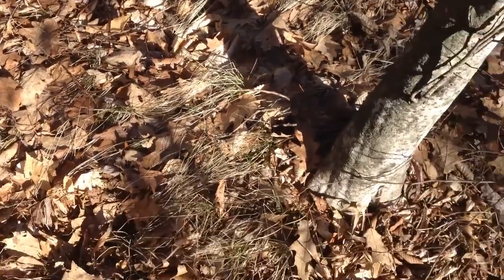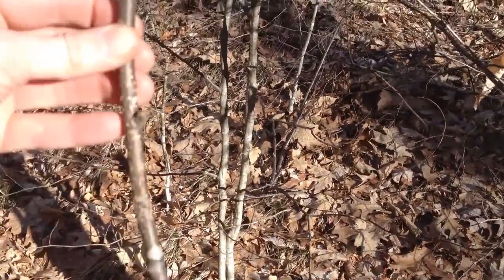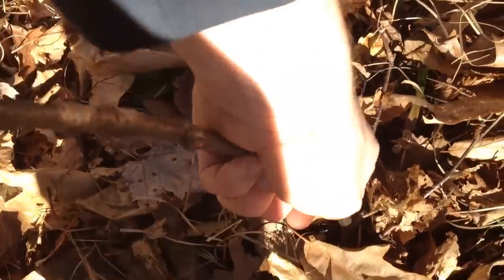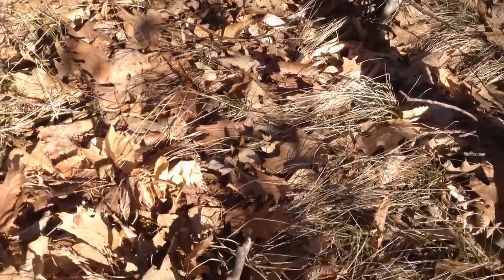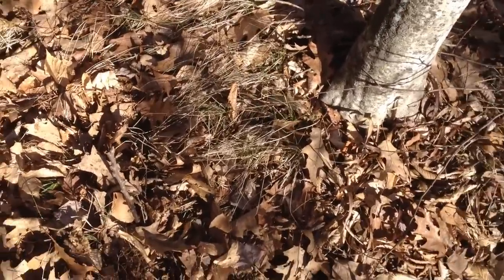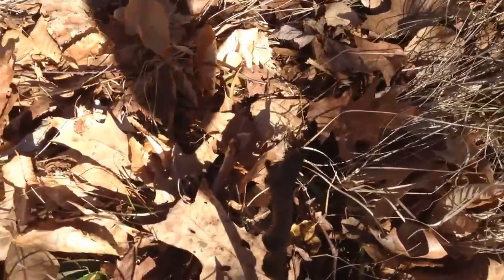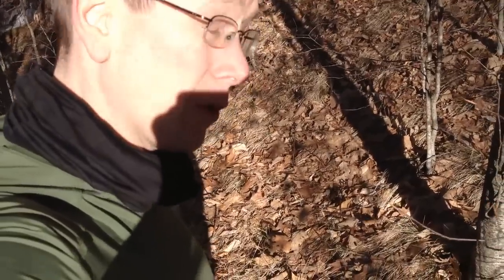What I want to do now is leave a signal for other hikers, and I'm just going to take a straight stick, this one might be a little bit too long, but about 12 inches long, and then poke it into the ground right where I've committed my crime here, and just leave that stick sticking out of the ground like that. That's kind of the international signal for, hey, somebody pooped here. Nobody likes to dig a hole and find that it's already full, if you know what I mean.